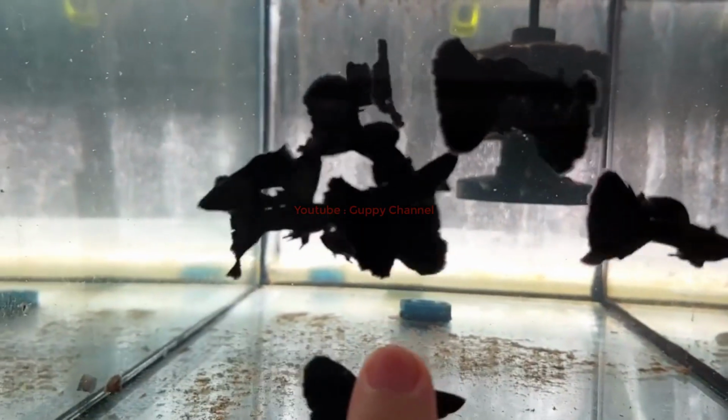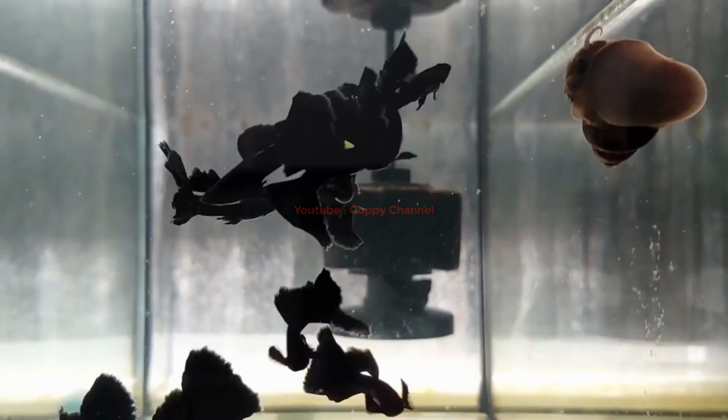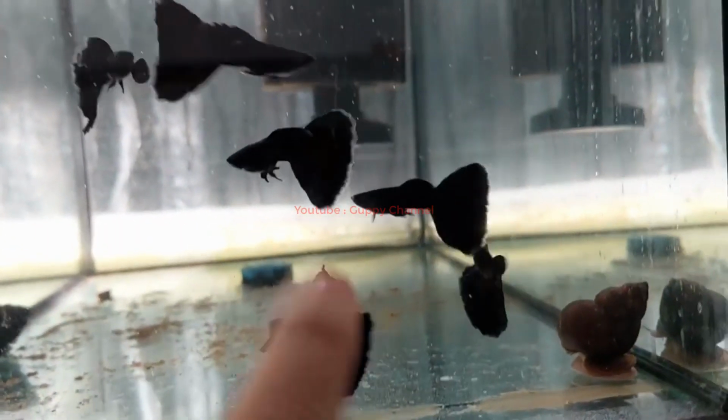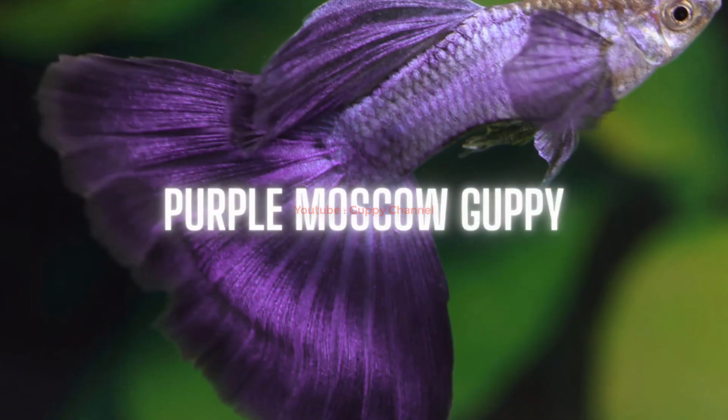Black Moscow Guppies appear completely dark, or sometimes with a discolored spot on their bellies. Under direct lighting, the black Moscow Guppy might be a very dark gray, blue, or brown. This will depend on the guppy's base color and its intensity.